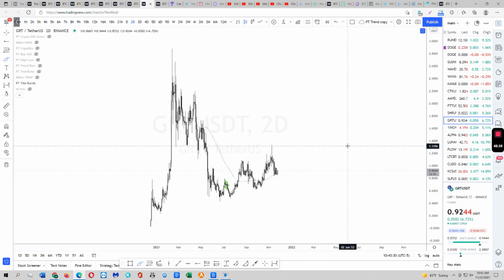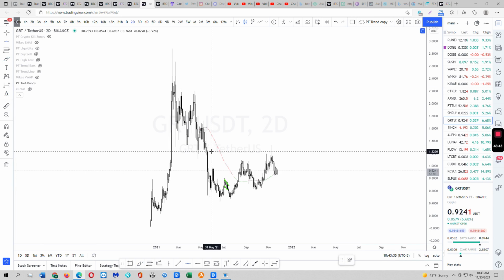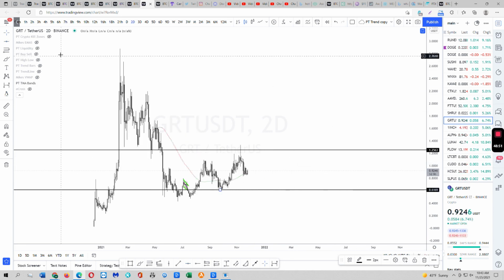GRT, I got rid of my bag and left like 30%, I think, or 25%. But I'm not gonna even tell you where I got rid of it. It doesn't matter. It wasn't a successful trade for me. That's all I'm saying. So GRT, here you go.